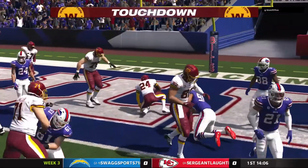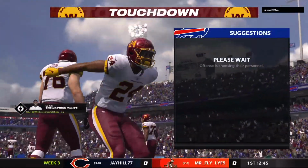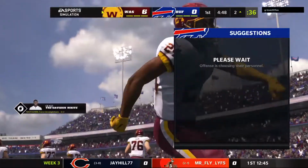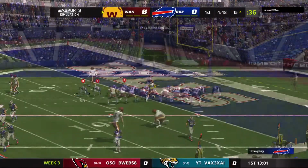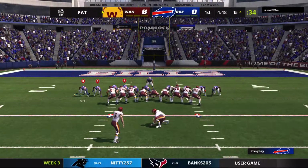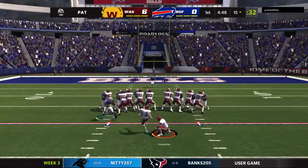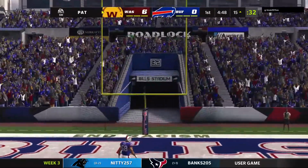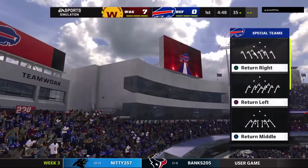And he is into the end zone. Touchdown, Washington. Antonio Gibson, his 2nd touchdown on the season. And Washington takes the ball down the field and scores on their opening drive. Extra point by Sly is up and good. And it's now a 7-0 game.